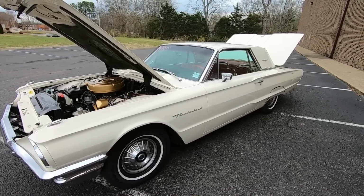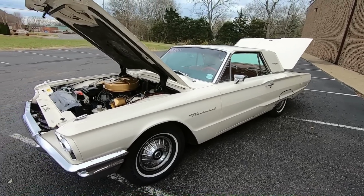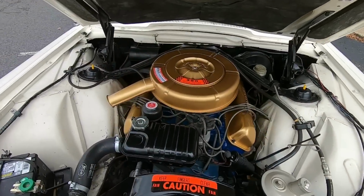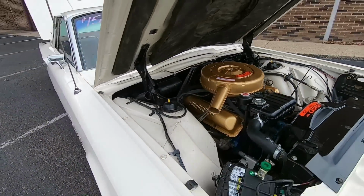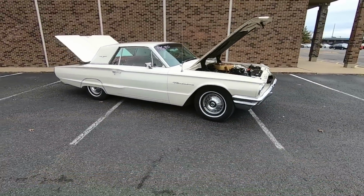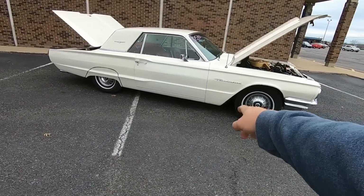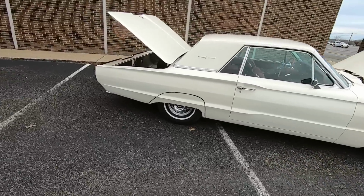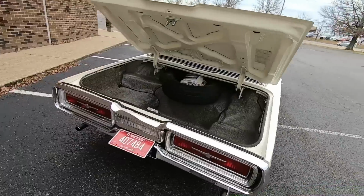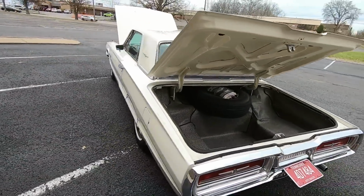This 1964 model T-Bird has a 390 under the hood. Good power steering. Runs and drives really good. Check out the test drive video. I like driving the cars around, pointing out all the flaws. In this video here, we're going to point out all the flaws on the body, the interior, check the undercarriage out, get her started up. That way you know everything about the car before you come down here.